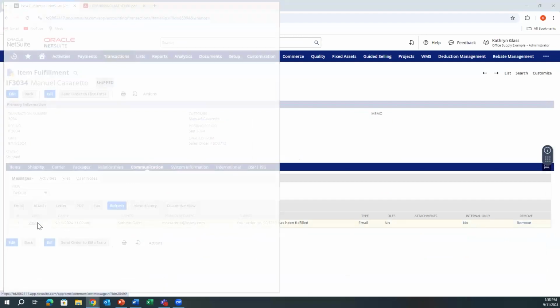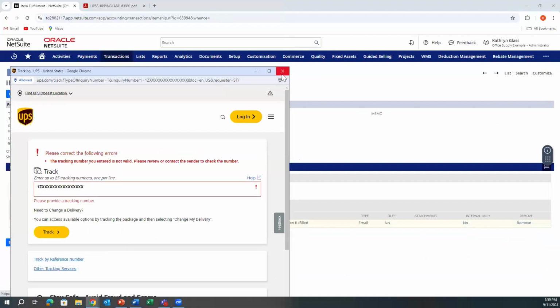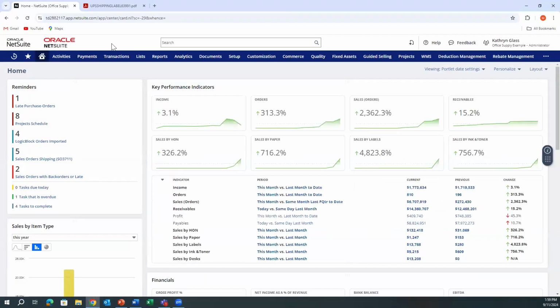There we go. So the system can generate emails automatically, and you'll see down here is an actual link that'll take that user to the UPS page with, of course, in a real life environment with an actual tracking number. So again, Elite EXTRA supports all your own trucking methods. NetSuite supports natively FedEx, UPS, and USPS. And then there are additional partner packages available to do LTL, common carrier, and all that fun stuff.